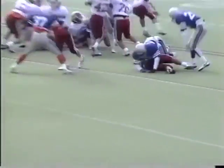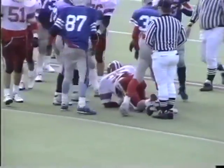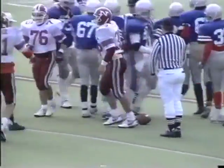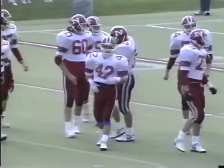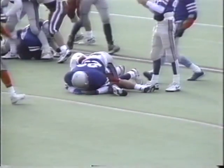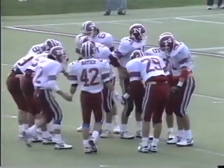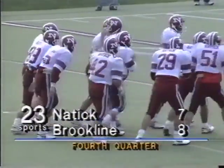Kalani, handoff. Becker, a good play that time by Gray Perron, who tripped him up at the line. He actually got into the block at Perron, number 37 for Brookline. Watch the replay. Perron came across the line, and like you said, Jerry was able to trip him up as Perron was trying to get off the blocker. Big play coming up. Third and long. 3rd and 7. Clock winding down.